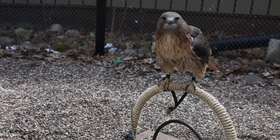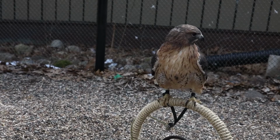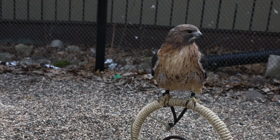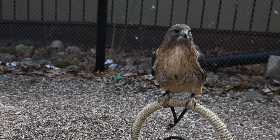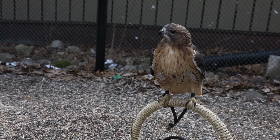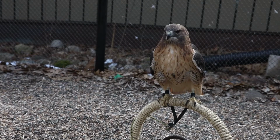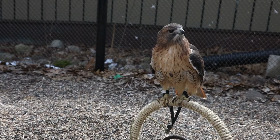The rest of its plumage will be very familiar to what you're seeing right now. And then next spring, when it molts out next summer, when it molts out that tail, it'll grow in as red. So for the first year or so, you can tell a red-tailed hawk how old it is, because it still has that original juvenile tail.